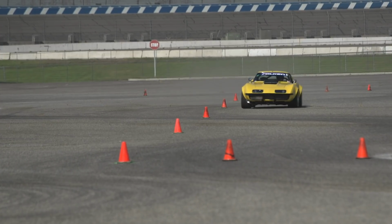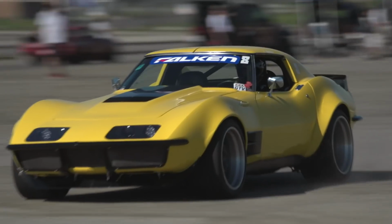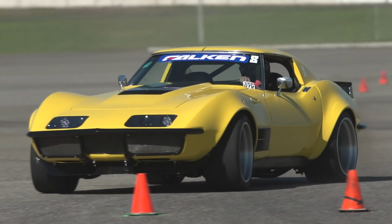So in the slalom testing, the yellow Corvette, I think, is at the top with like a 592. That's killing it, man. He's getting through those cones real quick. And the thing I noticed most about him compared to the others is how smooth he was going through there. He wasn't on and off the gas, kept a consistent speed, and got through there, like I said, real smooth.